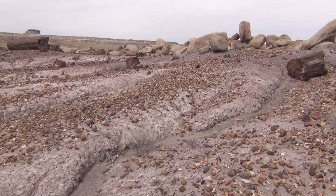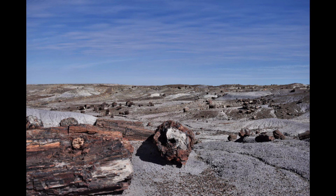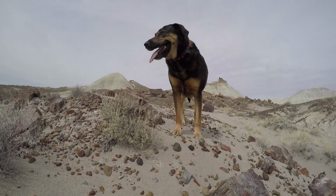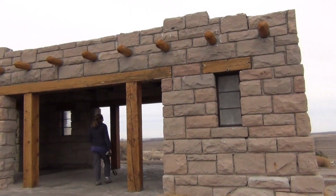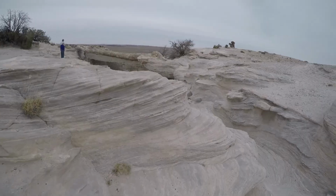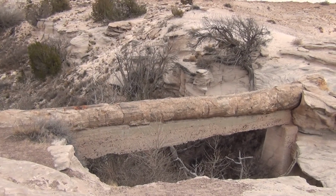You know, at Petrified Forest, people in the late 1800s got really interested in petrified wood, and it became a concern to the locals, to the Arizona Territory, that this might just be picked over, and they wanted it to be preserved. So they asked Congress, and it became a national monument in 1906. Theodore Roosevelt signed it. And then it became a national park in 1962.